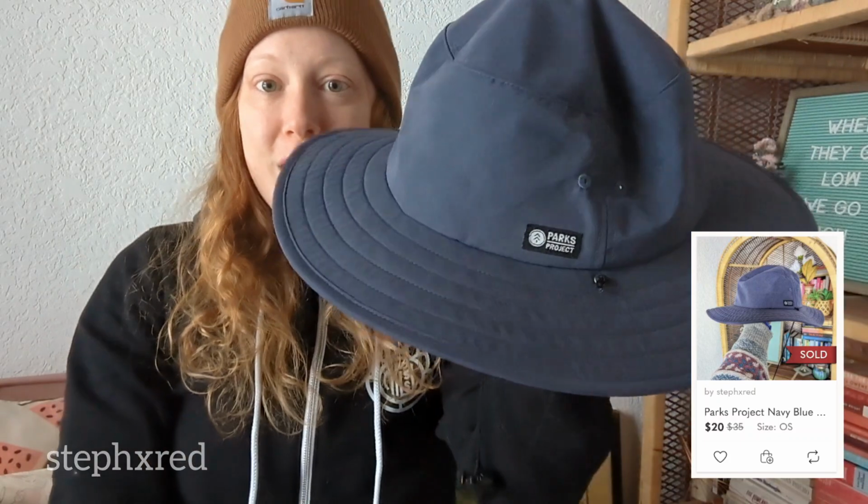This Parks Project sun hiking hat sold on Poshmark. I listed this 3 days ago and was shocked by how popular it was. It racked up like a dozen likes, and I sourced this at the bins and it sold for $20.